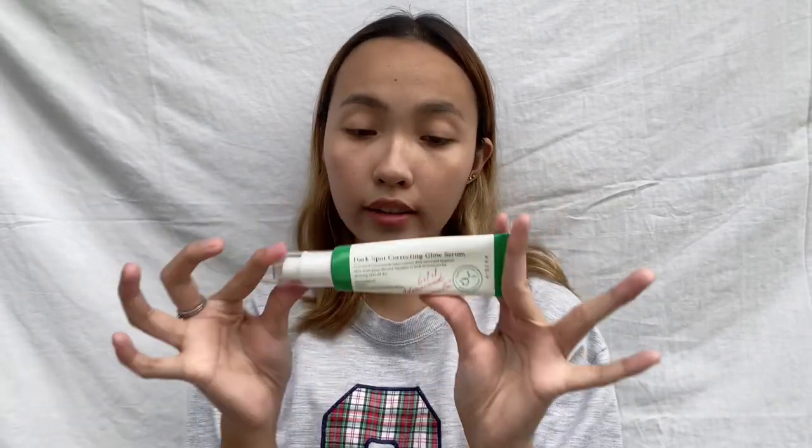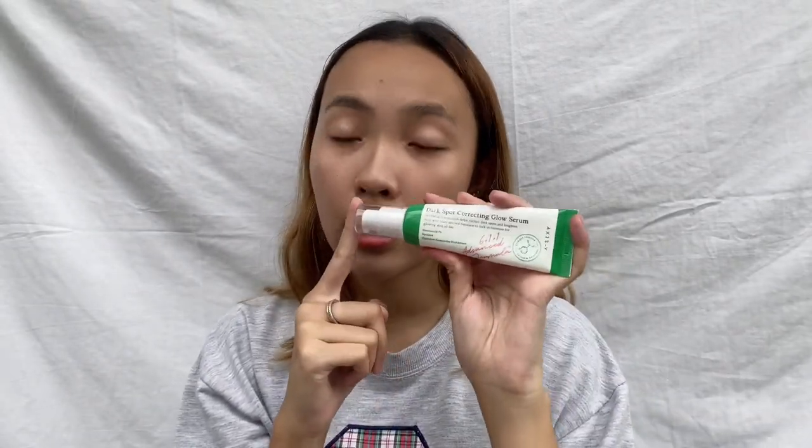So, the next product is this Dark Correcting Glow Serum. So, this one is my favorite among the three. So, ito talaga yung holy grail ko sa tatlo. And I super duper love this because ang bilis nag-lighten ng mga pimple marks ko sa chin and also dito sa my forehead. And I'm gonna show to you guys yung photos nung before and after using this glow serum.